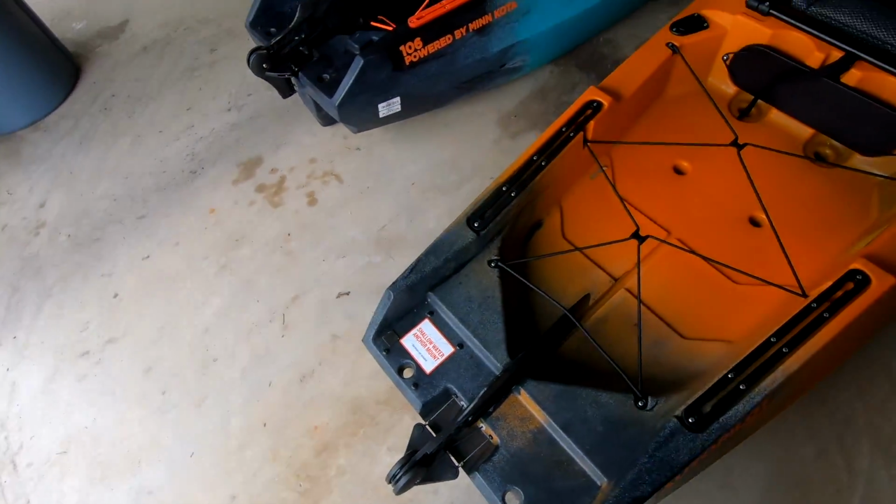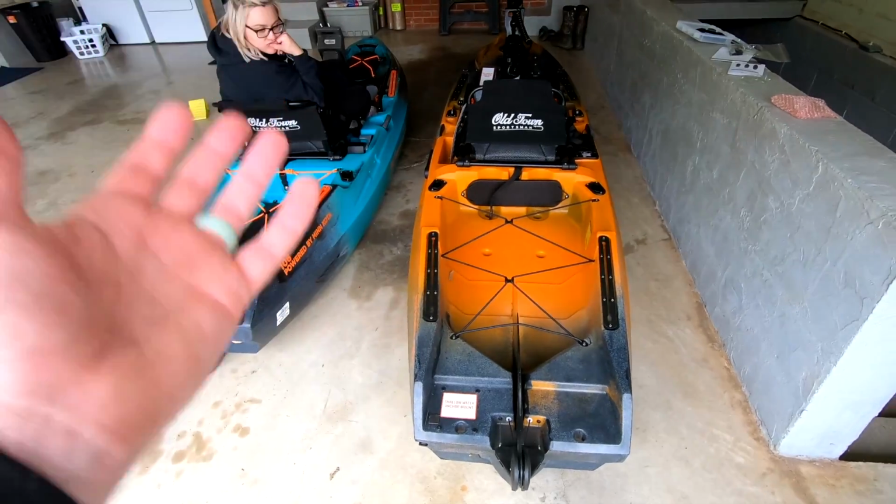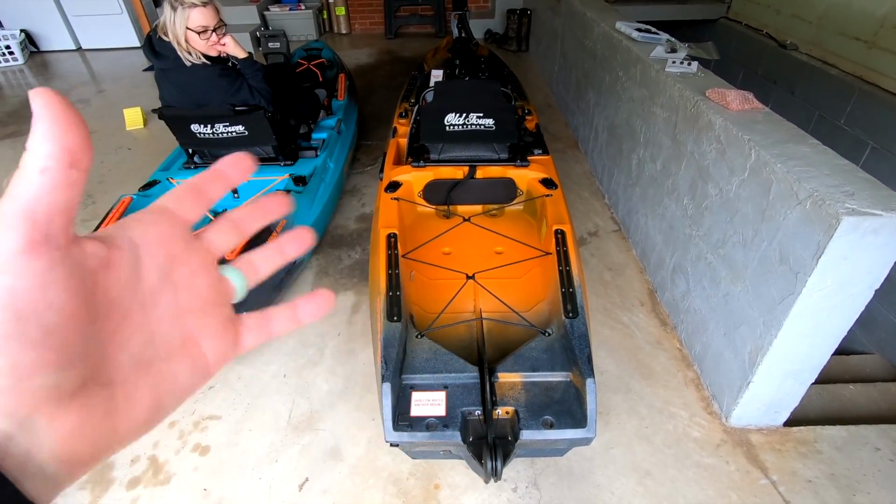Keep going back here. The back is just really, I love it. I love the redesign. I love the squared off look. I love the blown out splash well. Everything about this, I love it.